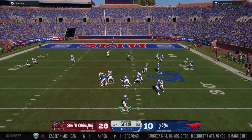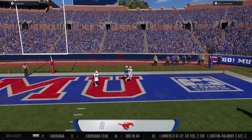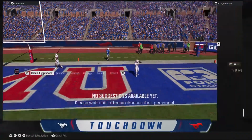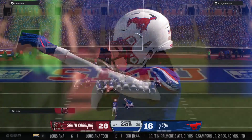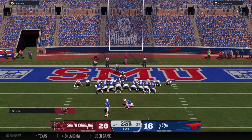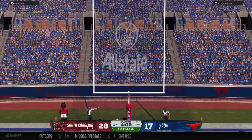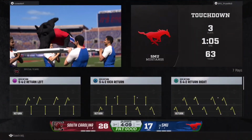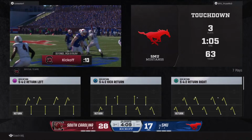To the air on first down. Throws toward the end zone. In the end zone, he's got it! Touchdown, Mustangs! I don't know what play they called, but I would call it again because the defense had no idea what was going on. Receiver comes wide open, catches the football, and gets the easy touchdown. And the point after is good.